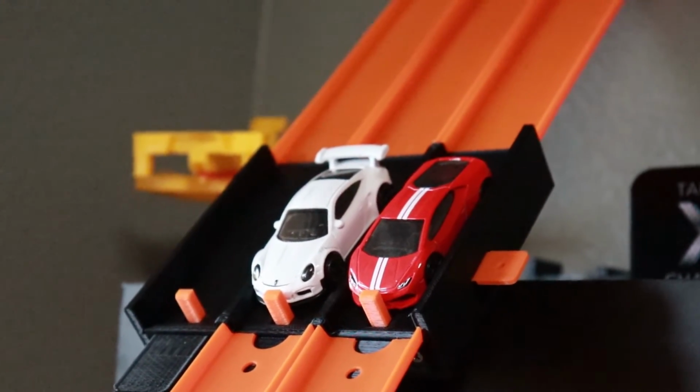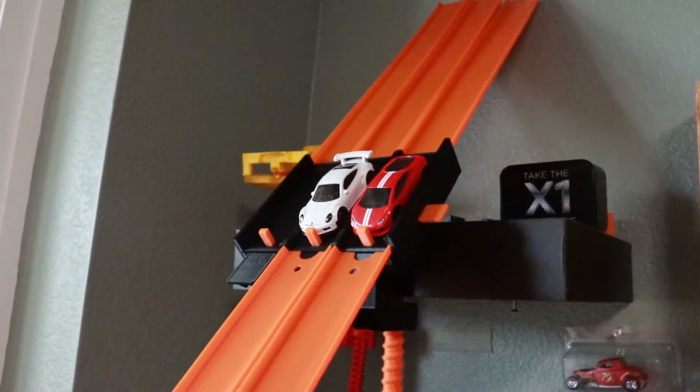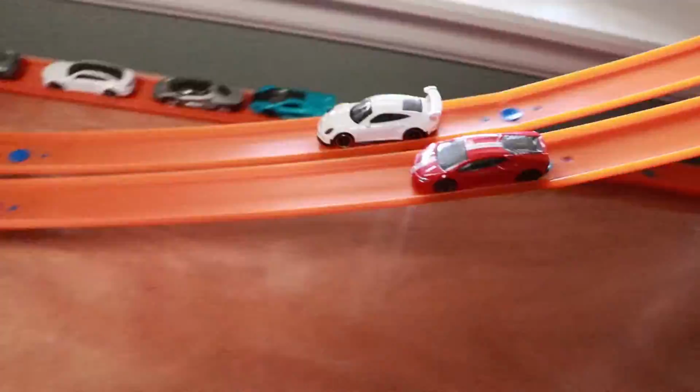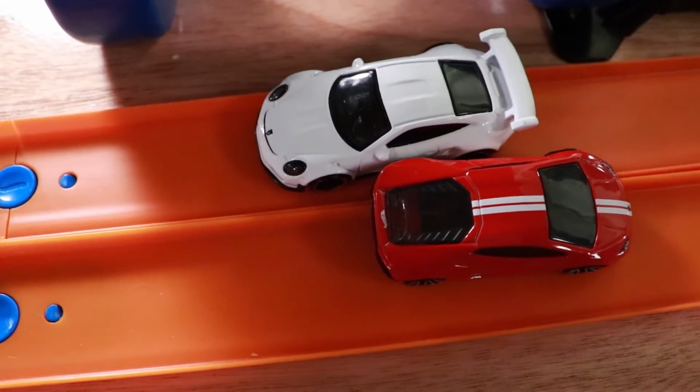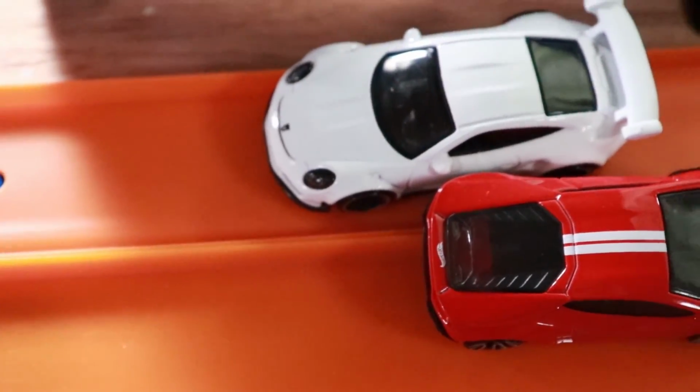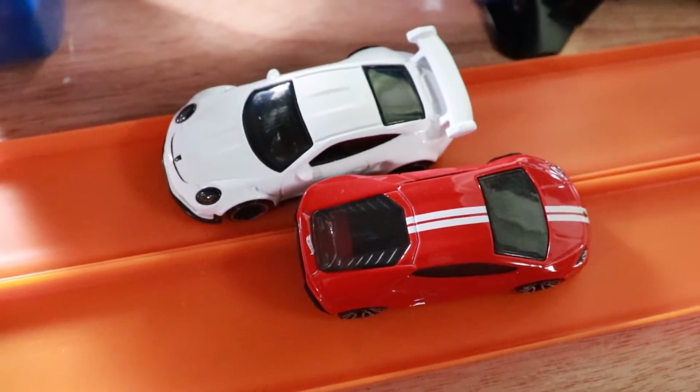Here we go for our final match for the second round. We have the Huracan versus the 911. 3, 2, 1. Both cars fail the loop, but the 911 is just barely sneaking that victory away from the Lamborghini Huracan.